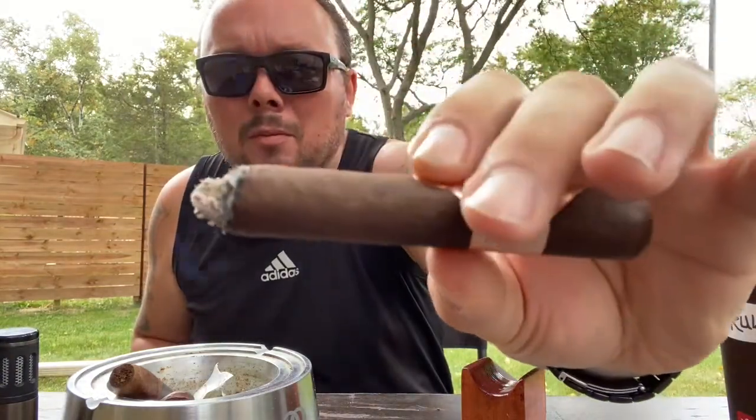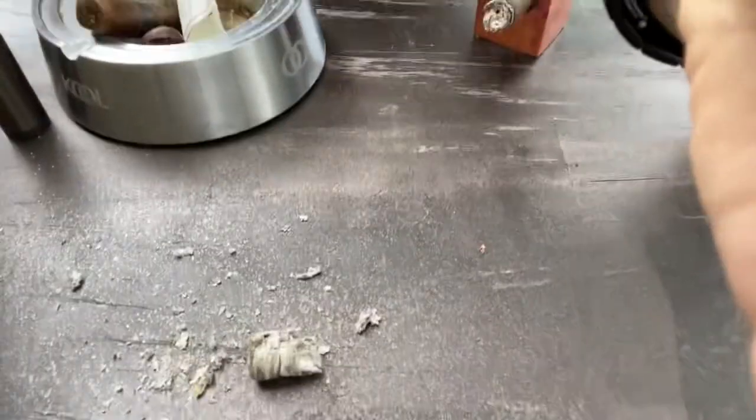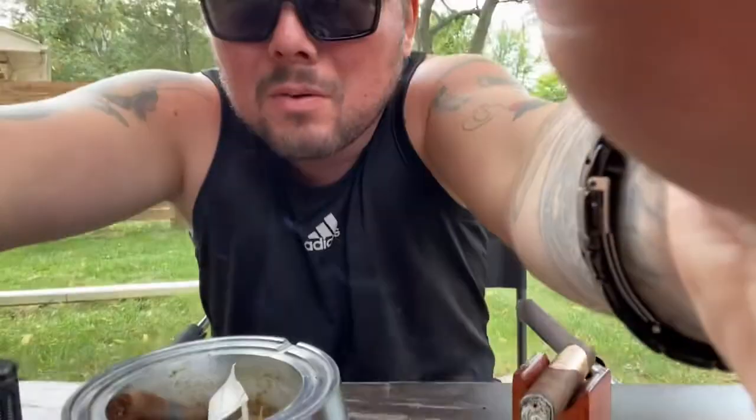Oh shit, man, we are back, and that ash just dropped off. But hold on one sec. I don't know if you can see it right there. That ash, what was left of it, was really tight, a really nice white color. But I get in there to try to show you, and then the damn thing falls off. Oh man, what can you do?